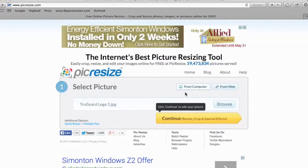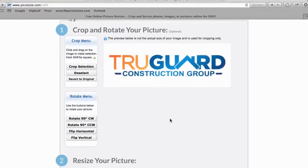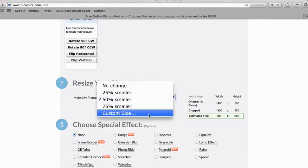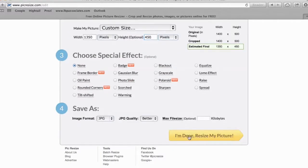So there's my TrueGuard logo, and it just uploaded it there. I click this continue button at the bottom, and then we scroll down, gives you a couple different options where you can rotate it or crop it. We want to resize it, so option number 2, you hit this drop down, you say you want it to be a custom size. Simonton says they want it to be 1350 wide by 450 pixels tall. So you type that in, you scroll to the bottom, and you say, I'm done, resize my picture.